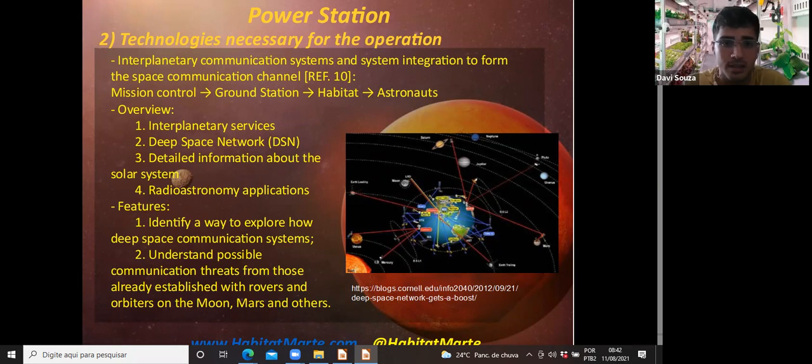Well, just to let you know, this is considered a kind of interplanetary communication system to provide a space communication channel. A possible, simple one would be the mission control to the ground station, which has the antennas directed to the habitat, communicating directly with the habitat, and then providing communication with the astronauts. So there are many other technologies involved inside this channel, but this is just a simple one. This technology is for interplanetary service to provide a deep space network.